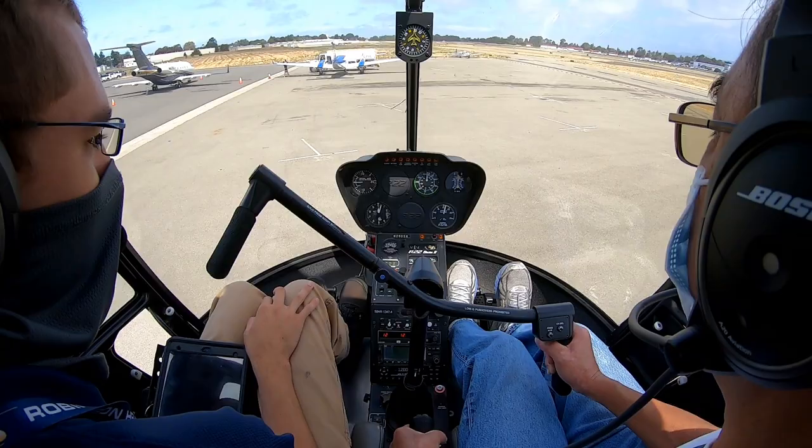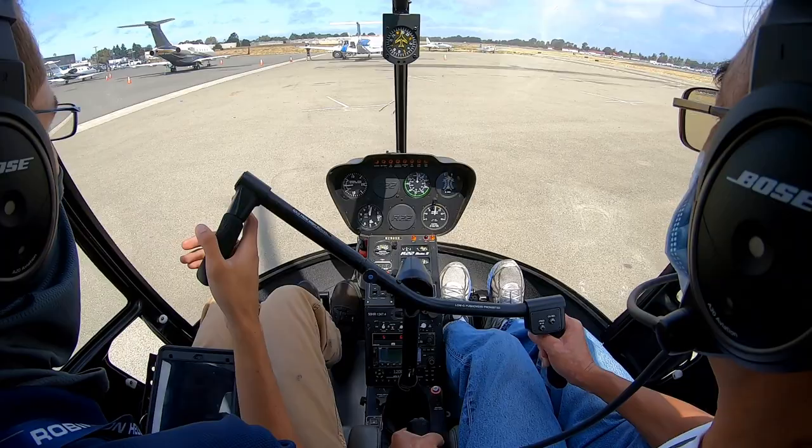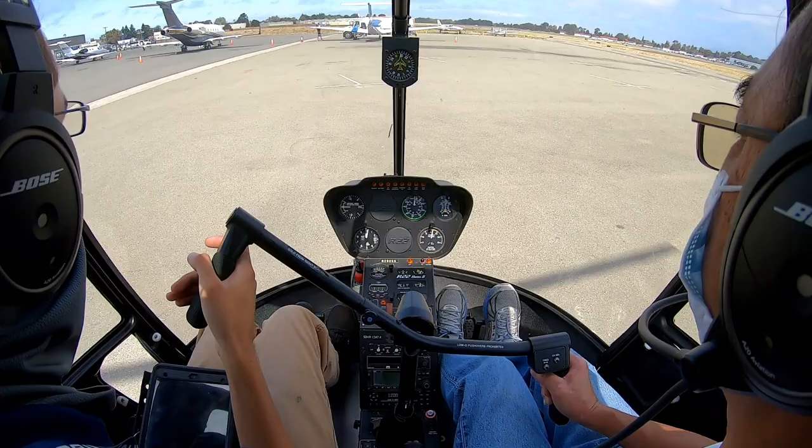Tower, here's Chopper 2, taxiway Alpha, beam Hangar 4 with Information Hotel, requesting a right crosswind departure. Chopper 2, Hayward Tower, right crosswind approved, below 1,500.